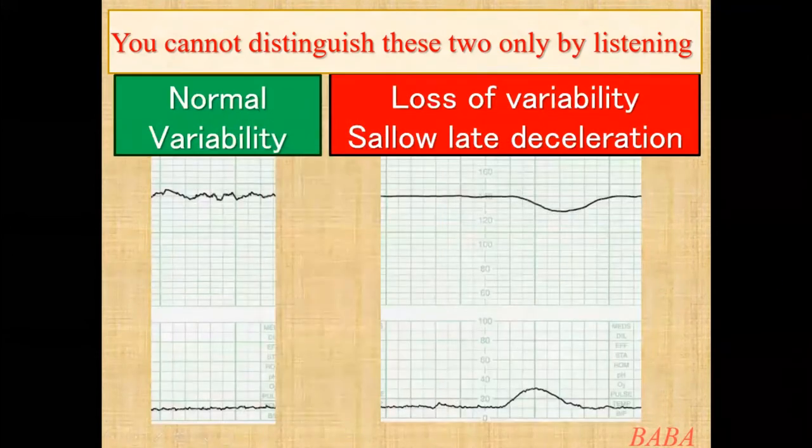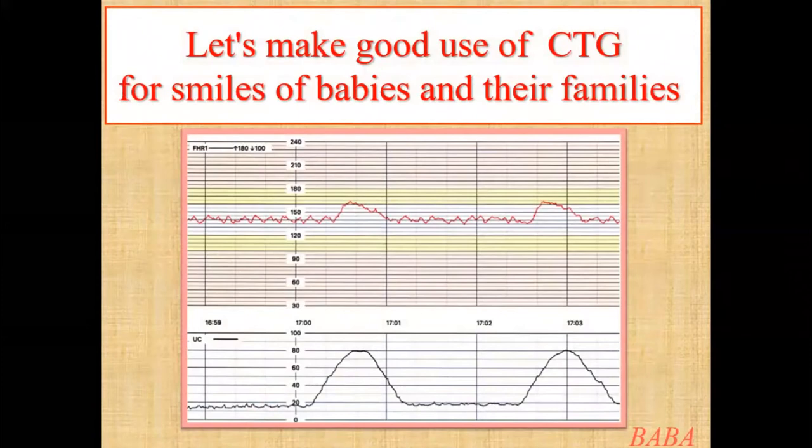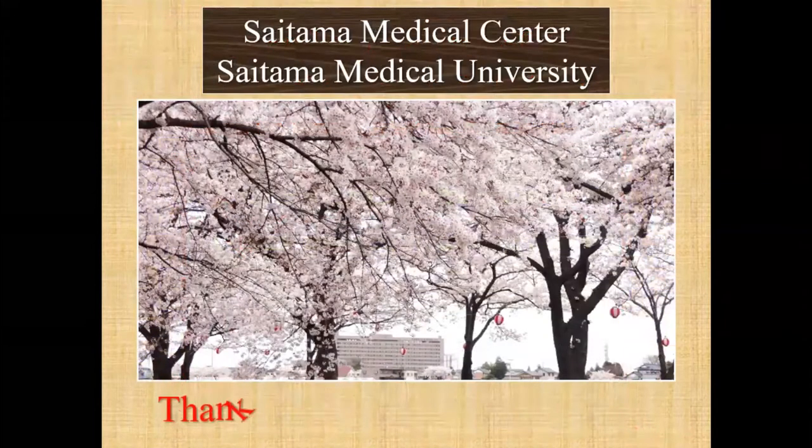And because you can distinguish normal variability and loss of variability by seeing CTG, but you cannot distinguish them by only listening to the fetal heart tone. And you probably overlook a shallow late deceleration without seeing CTG. Therefore, it is very important to see CTG with your own eyes. My today's talk is for smiles of babies and their families. Please make good use of CTG. Thank you for your kind attention.